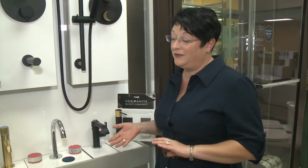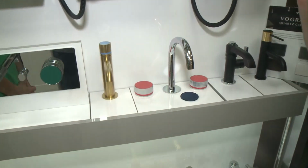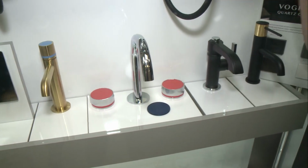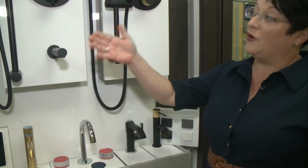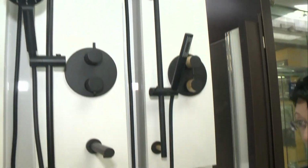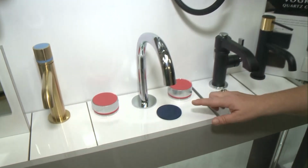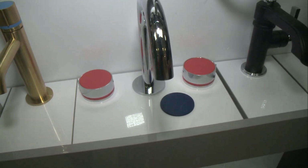You can really easily reflect your personal style by adding these final touches into the bathroom. You know, Vogt is known for multiple finishes. The black, the gold, very, very popular. And the new Monde faucet that is launching in about 2 weeks' time has 16 different color inserts that you can choose from. Really? Yes, absolutely.